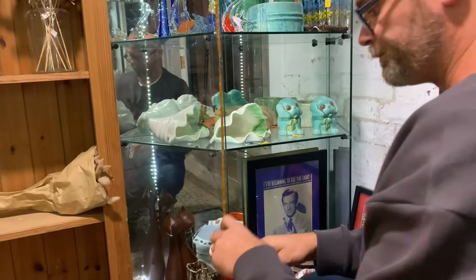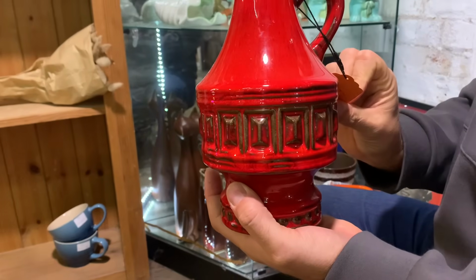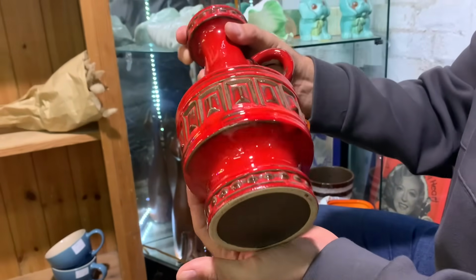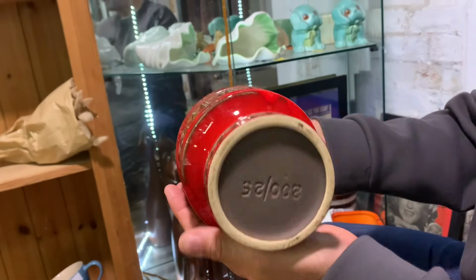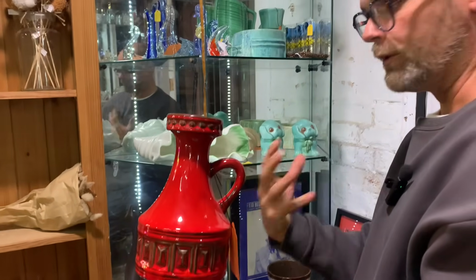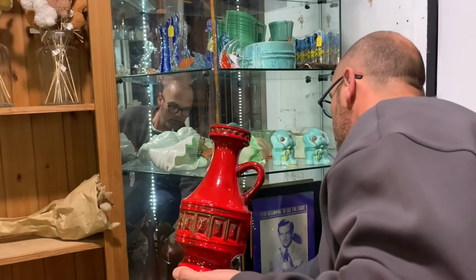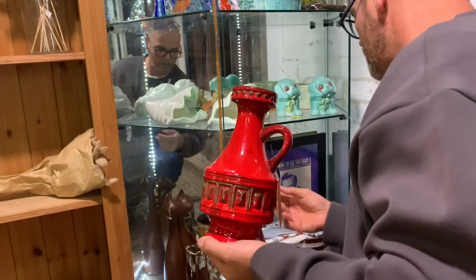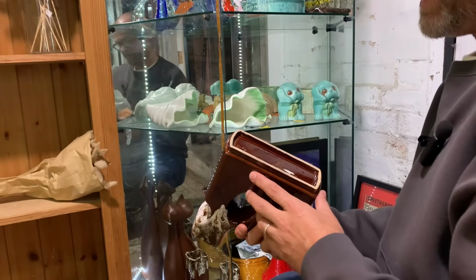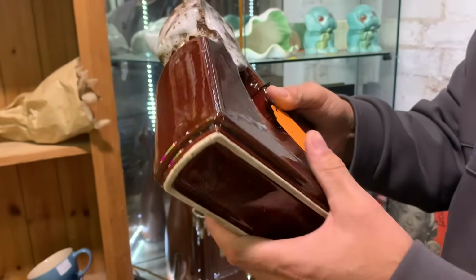And then there's this one, which is 35. Again, West German. Again, we have that thing with the red. We're not really sure how saleable this bright red is. I think you either love it or you don't. It's one of those Marmite type things, isn't it, really? It's pretty stunning in that much design. Great shape.